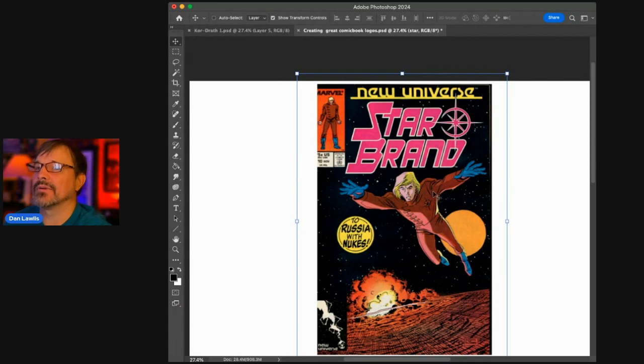But apparently, this was a pretty good story. But no one's going to read it. No kid's going to read it because if it's next to Thor sitting on the shelf, they're going to pick up Thor. They're going to pick up Captain America. They're not going to buy this, no matter how good the story is.